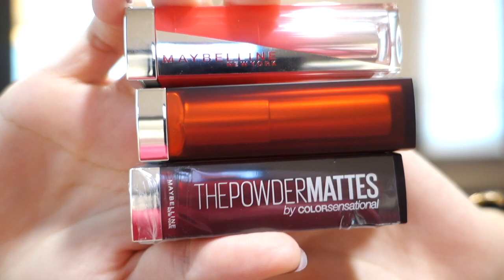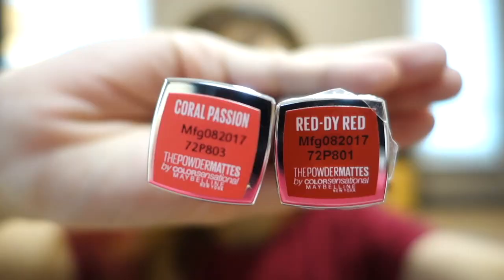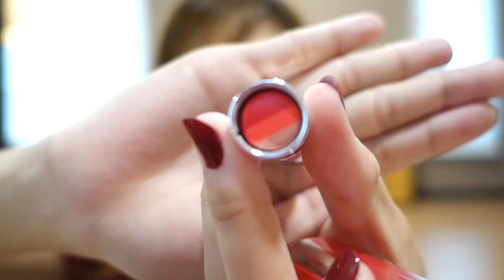I just wanna show you what I got from Herbal at a very cheap price, like super cheap. I got 3 lipsticks from Maybelline. These 2 are the powder matte. If I'm not mistaken, this is supposed to end up matte on your lips, although it's a lipstick. So this is quite exciting. And this one is 3 shade. Ta-da! Normally what I see is like 2-tone lip bar, and this is like 3-tone.